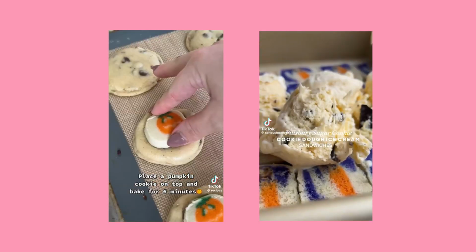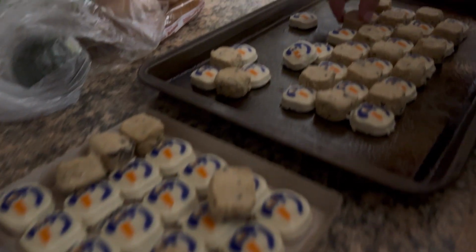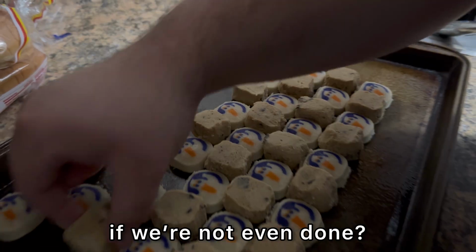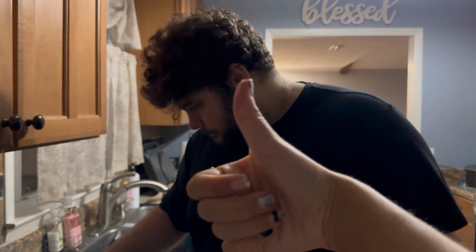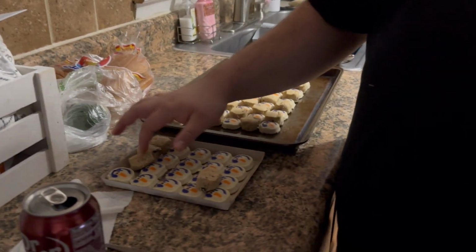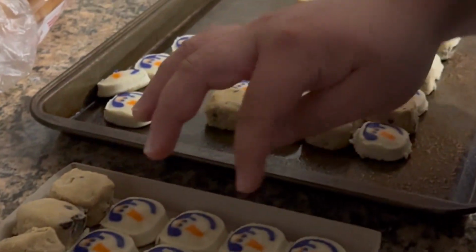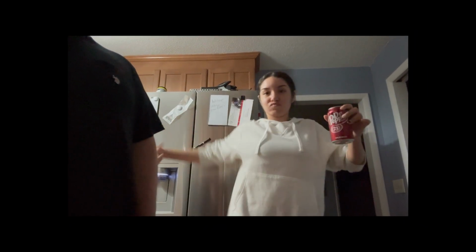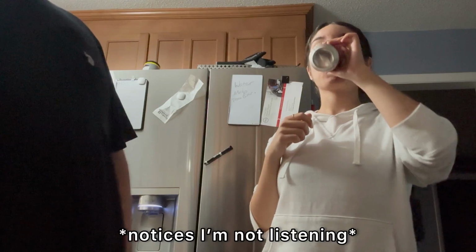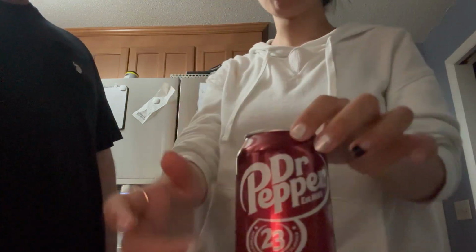This time of year always has the best drinks and sweets, hands down. But once I saw this one on my For You page, I had to try it. I'm so excited. I cannot wait to eat. Why would you take a picture now when we're not even done? 3, 4, 5, 6, up to 20. So then we need to do this. 26. This is math. Every time I hand you one, you need to say out loud what I'm giving you.